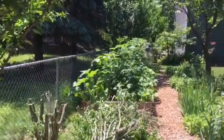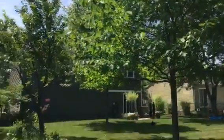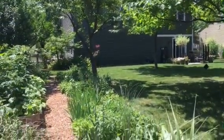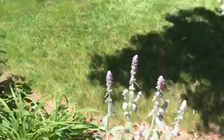Wow, that sun coming through. Everything is going to love the morning sun before it gets hot. And then the oak will give it a little shade. I lopped a couple branches back yesterday that were putting a little too much shade on this perennial bed here, the butterfly and bee bed.